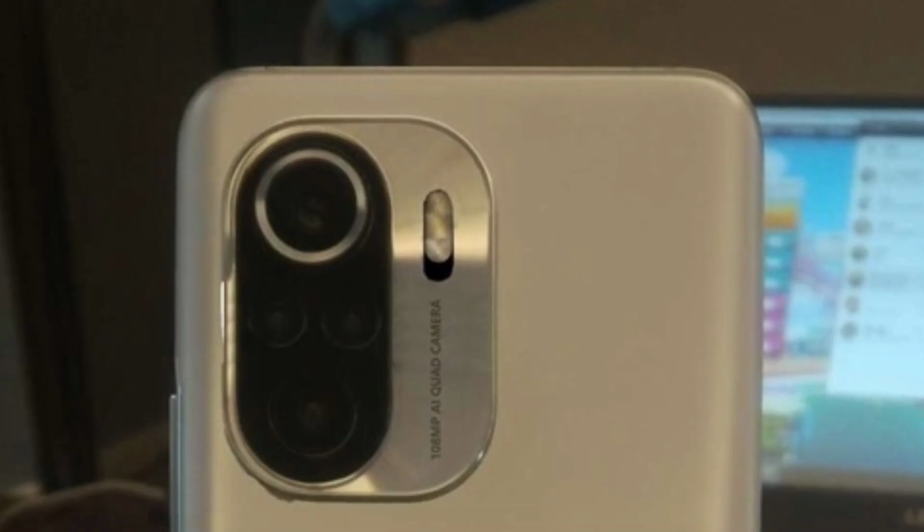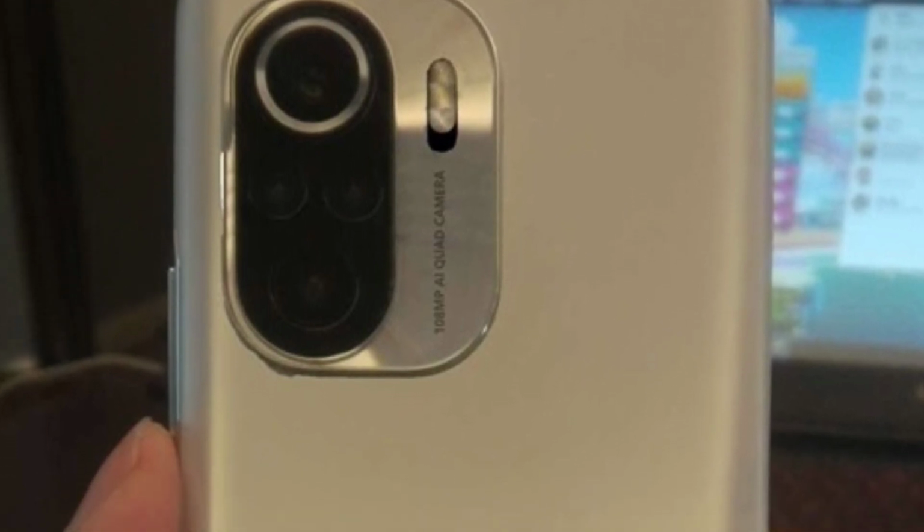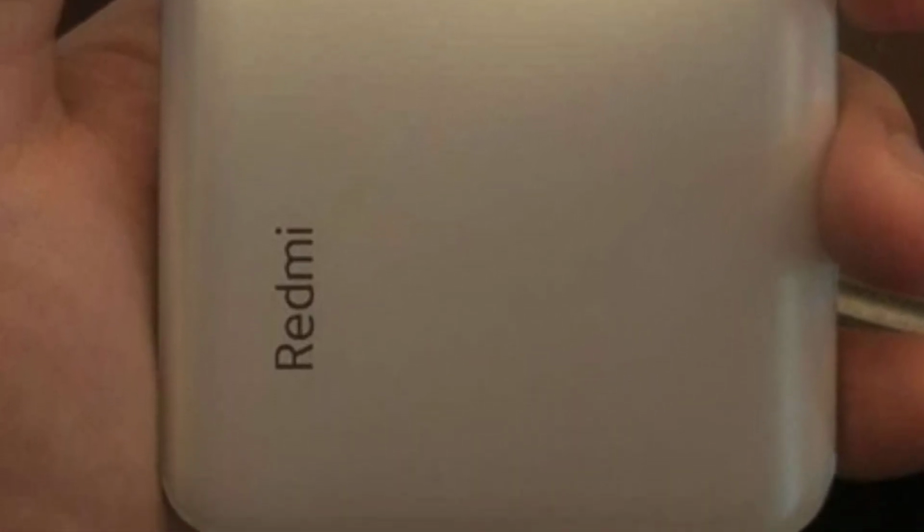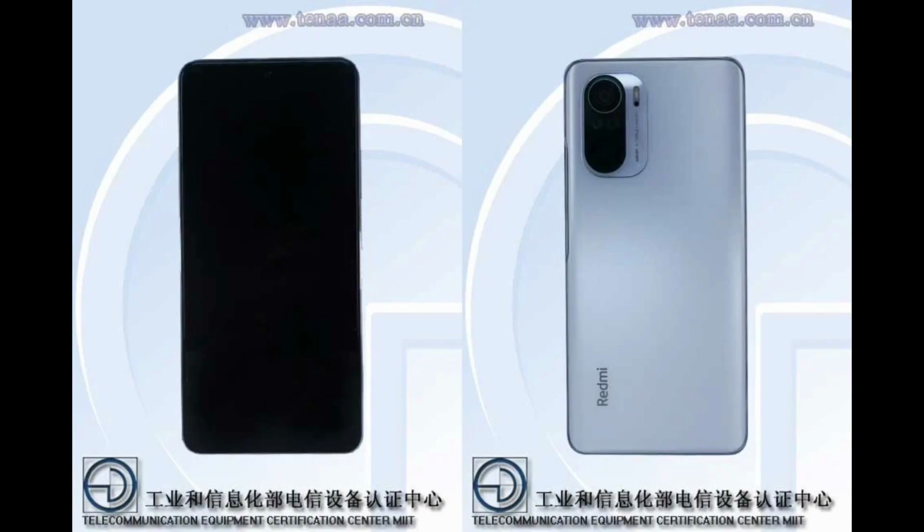Moreover, the phone will have 4400 mAh of battery along with 33 watt of fast charging as revealed by the site. In terms of performance, the high-end Redmi K40 Pro is almost confirmed to have Snapdragon 888 chipset with LPDDR5 RAM and UFS 3.1 storage. However, the standard K40 is speculated to come with Snapdragon 870 processor, which is also an amazing powerful chip.